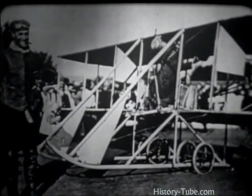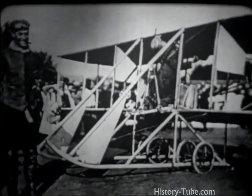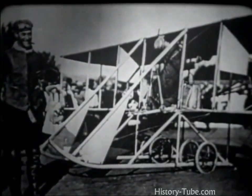Now, here he holds up his only instrument. That's a piece of string. It was a corset string. His wife donated that. But that was fastened to a wire in front of him, and it would wave at him. And if it waved to right or left, he knew that he was drifting side to side. If it waved up or down, he knew that he was climbing or descending. It's a very good instrument, but that's all he had. No compass at all. Nothing but that little piece of line.